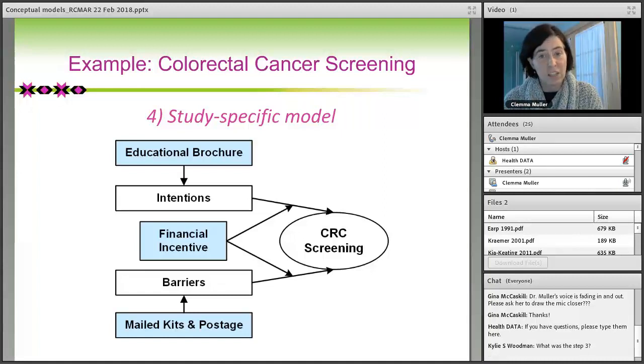Then the blue shaded areas show the components of our intervention, which were twofold. One was an educational brochure, I guess threefold. We had an educational brochure that we were mailing to people. We were mailing them kits for testing, fecal occult blood testing kits with pre-addressed confidential packaging for them to return it. That would overcome barriers of cost and transportation, and we hoped barriers of kind of stigma associated with testing. And then we included a financial incentive to amplify the effects of those factors on CRC screening.